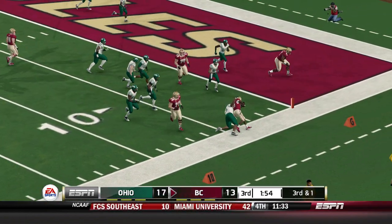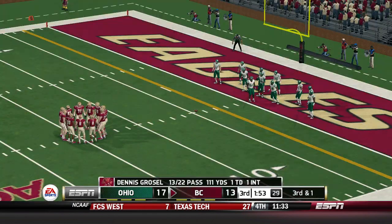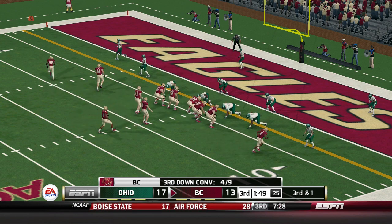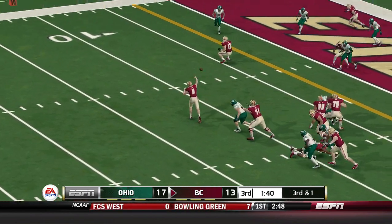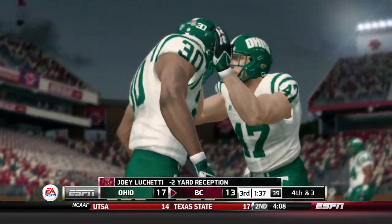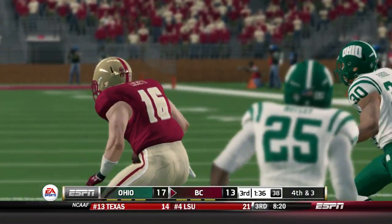Sets up a screen. Tailback's got it. He's knocked out of bounds at the 5. Gain of 1 on the play. Third down. It's third down, and this offense is about 3 feet away from that first down marker. Makes the catch, and the defense is all over him. They bring him down for a loss. Number 30. At the 6-yard line. That brings up 4th and 3.